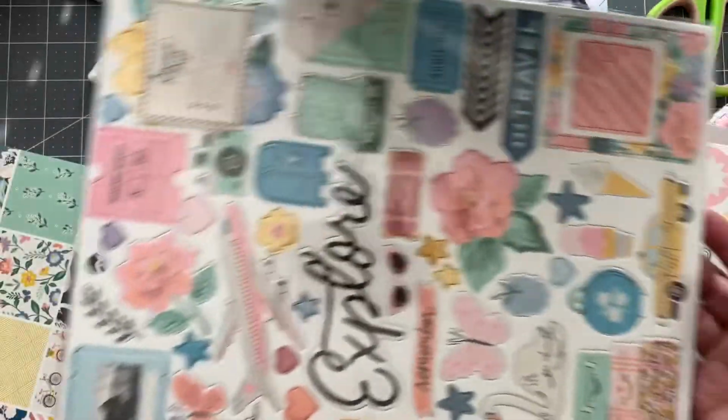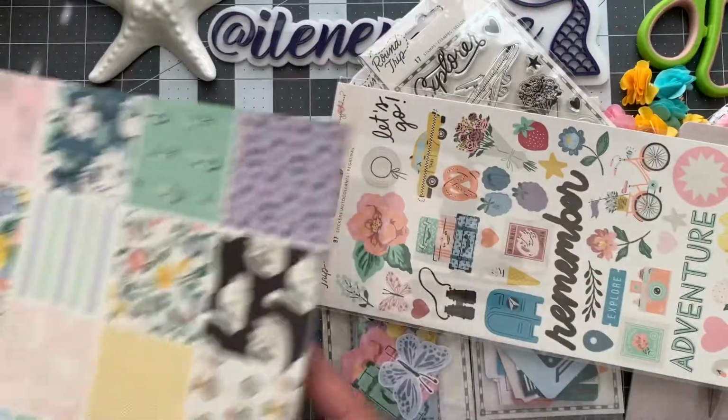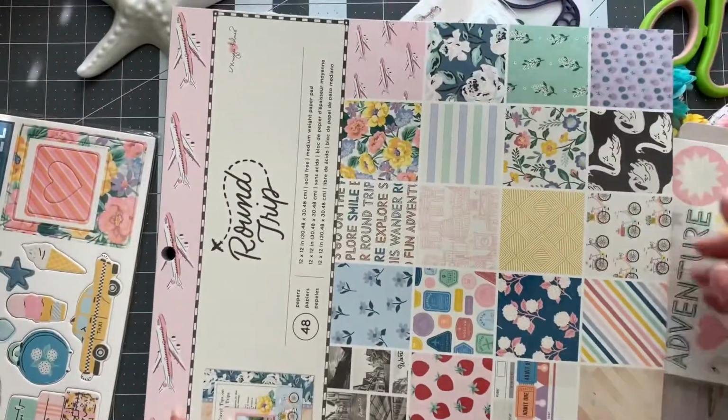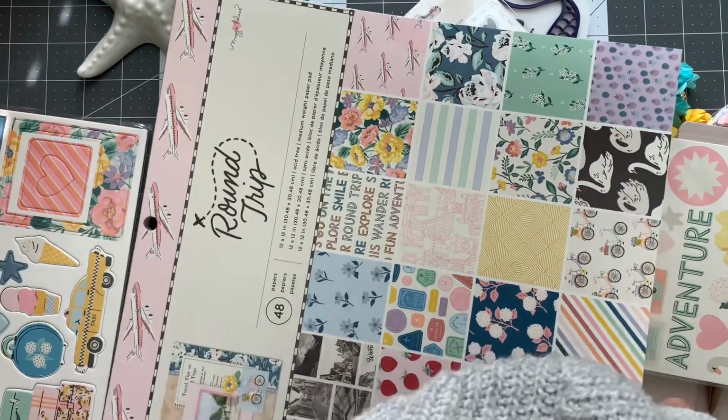And you all have seen it. You get 62 chipboards. And now here's the paper collection, Round Trip, 48 papers. I'm assuming 48 designs. So let's get this bad boy open.